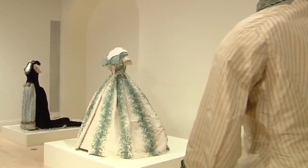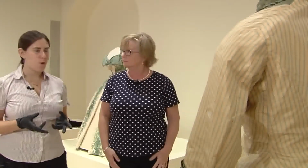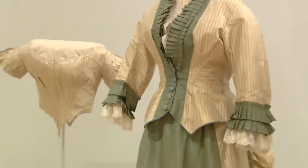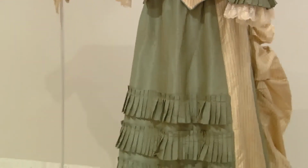Interesting. Well, earlier Andrea gave me a tour of the gallery to look at a few of the dresses on display and learn the stories about the women who wore them. So Andrea, tell me about this first dress that we're going to be looking at here. So this dress was worn by a woman named Martha Wardner Lamson. She was the daughter of a Vermont state treasurer, and she married the son of a Windsor, Vermont gun factory owner. So pretty wealthy woman.